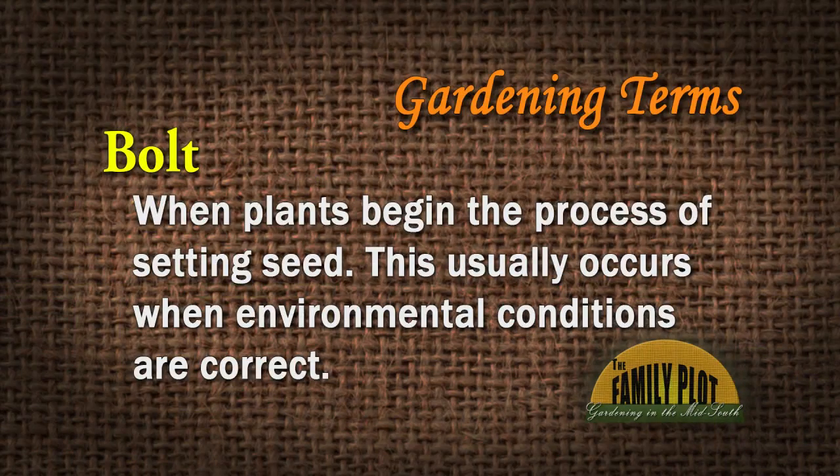Okay. Our next term is bolt. Bolt? Yes. That's what plants do when the environmental conditions are right, to make them set seed.